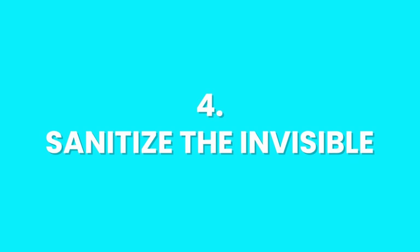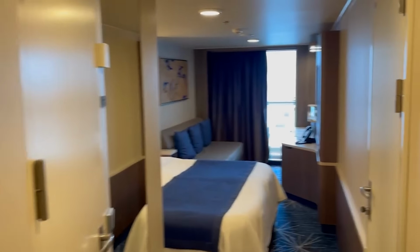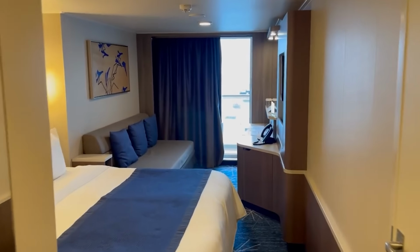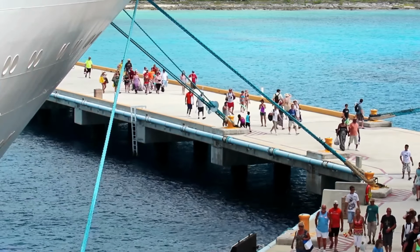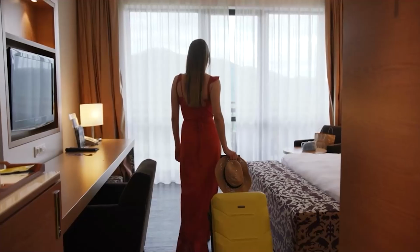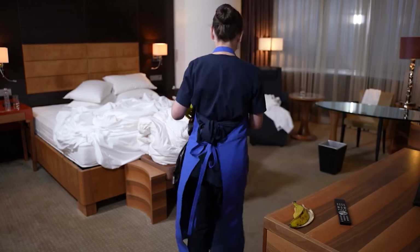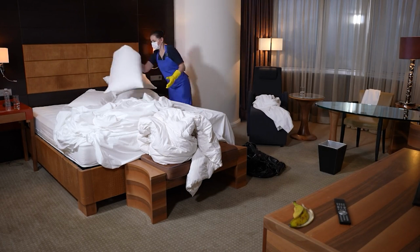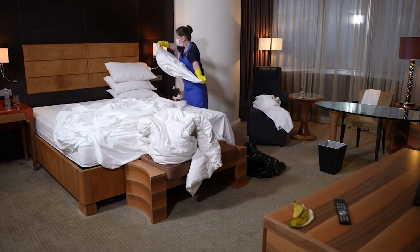Number 4, sanitize the invisible. Here's something most people skip because they assume the cabin's been cleaned. And it has, but not like you think. Turnover time between cruises can be ridiculously short. One family checks out, an entire team rushes in, and 30 minutes later, the next guests arrive. That's why you want to take 30 seconds to run your own quick clean. Not the whole room, just the high-touch spots that get missed.